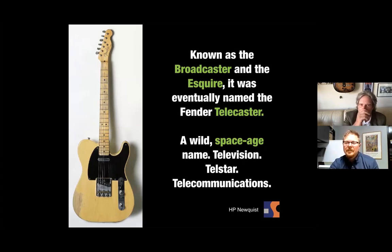And you'll see by looking at it here, relative to a lot of guitars, it's rather bland. It's a flat slab of wood. It's got pickups which were under the strings, a good innovation above and beyond what George Beauchamp had done. But all in all, it's a lot of wood with a black pickup and not much else. It's a very, very simple design.